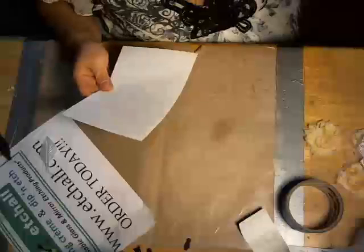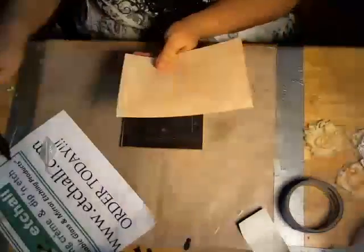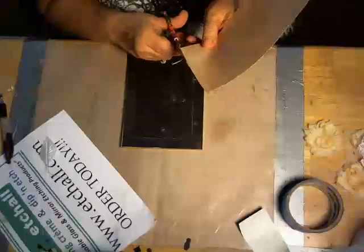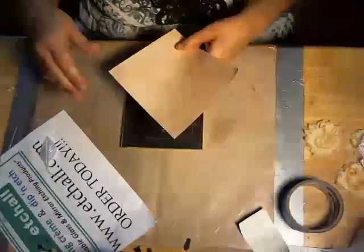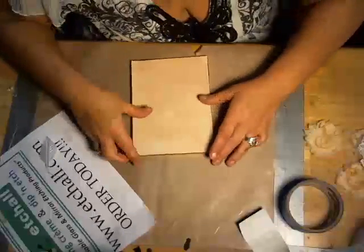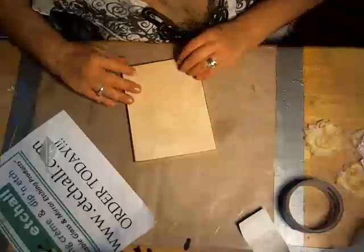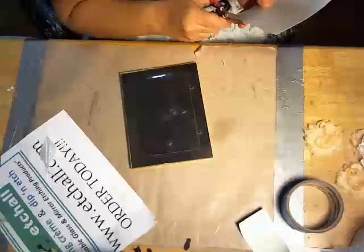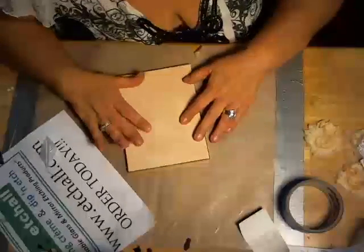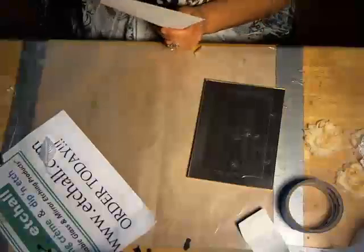All right. Too bad. There's a couple of spots where I think I need to cut it just a little bit at the top there. Okay, let's see how that looks. There we go. Oh, no. Little tiny bit more. Perfect.